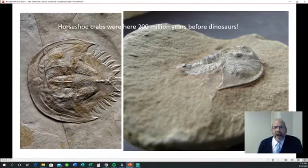So they've been around for about 450 million years. That's an incredible long time. And in fact, it is considered to be one of the few animals that are a living fossil. And we have them very commonly on the Cape in the summer, and we're very, very lucky to be able to do that. So they're one of the oldest living organisms as a species on the planet.